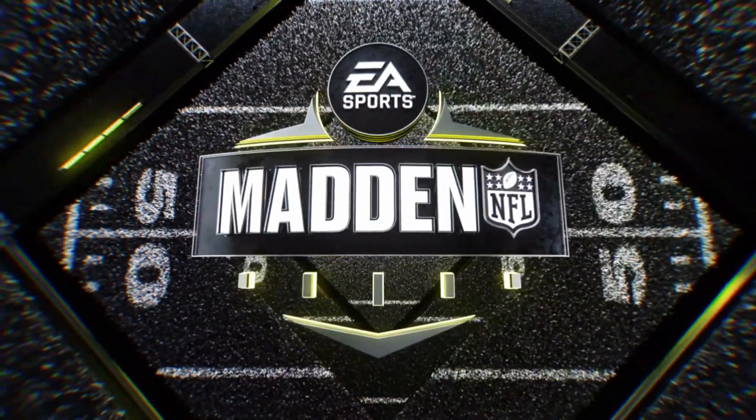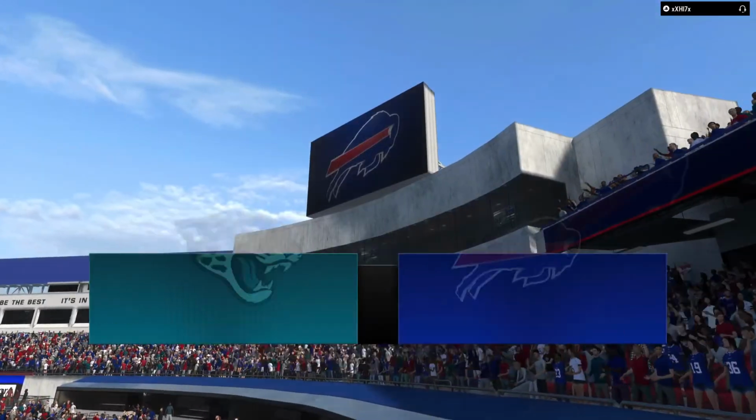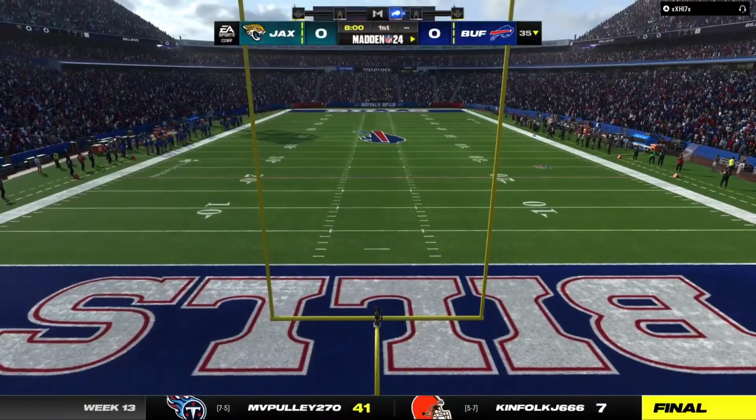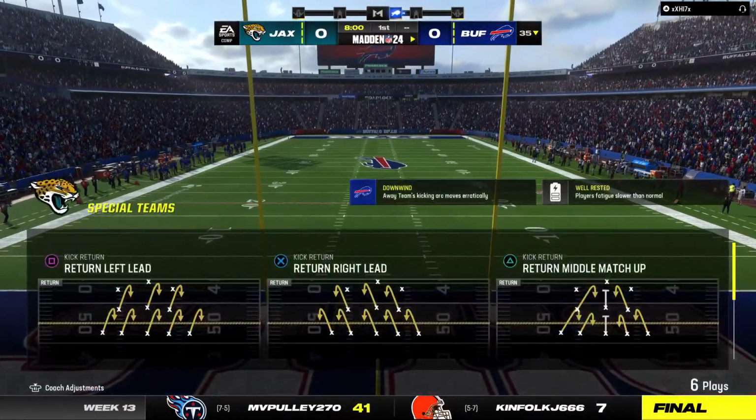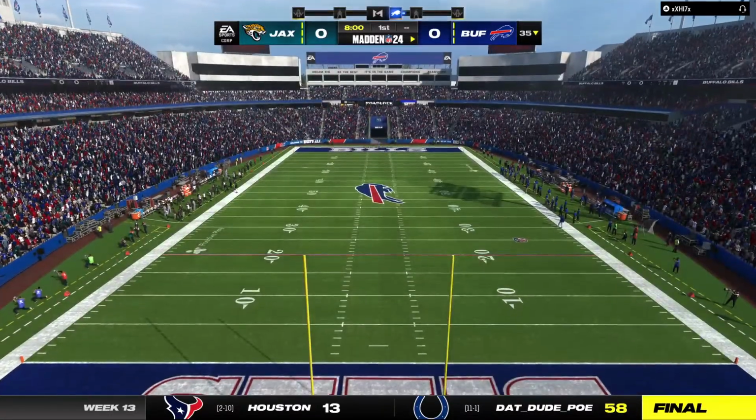Winter is just around the corner as you get a look at Highmark Stadium just south of Buffalo, New York. Today, we've got a Week 13 matchup for you here, as it'll be the Jacksonville Jaguars taking on the Buffalo Bills.